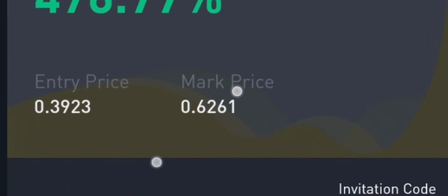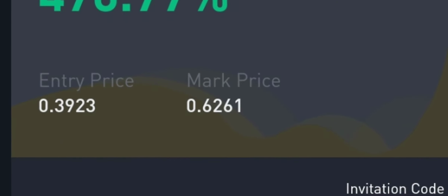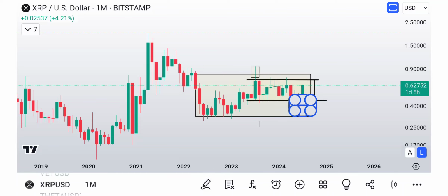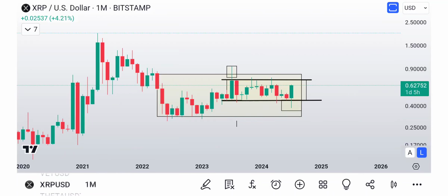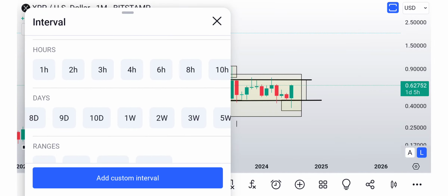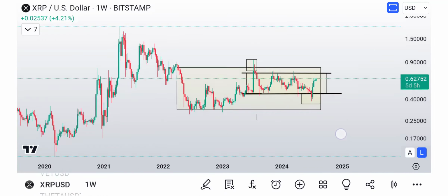So you can see right here, 39.2, so 39 cents. I was able to get it right about there. So I got a pretty good price on that. And what I was doing is I was waiting for what? I was waiting for the three-wave pullback.